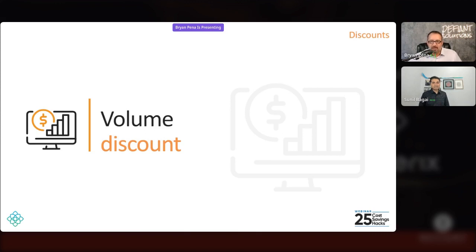This is one that's really common. Statistically speaking, volume discounts are really common in most programs, but often they're poorly implemented because the volume bands are often arbitrary. So having some science behind that is really critical. Yep. And we can talk about how to do that at the roundtable.